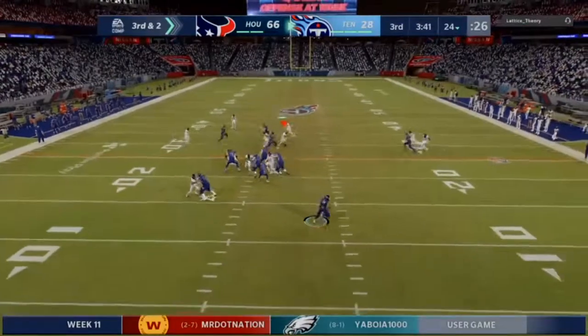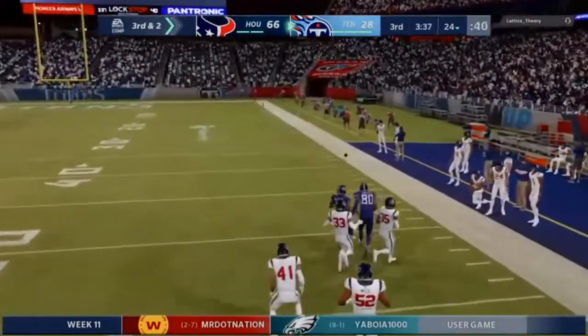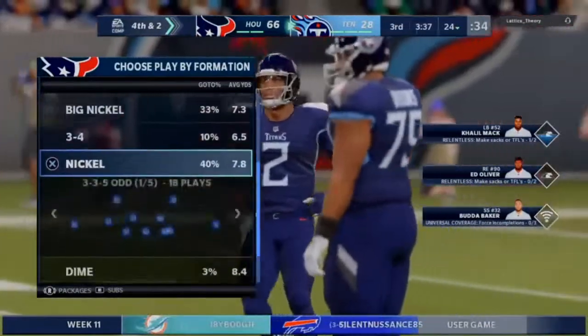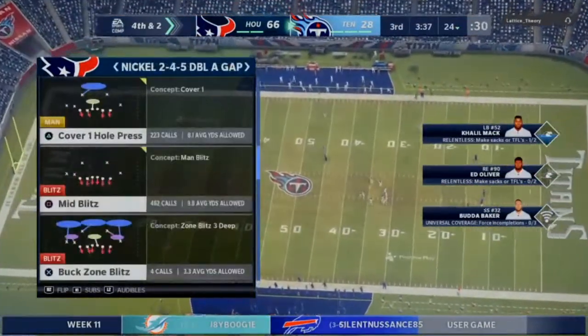After the incompletion, here now, 3rd and 2. From the gun, Winston. Flushed out right. And that is incomplete. After what they faced during this game where they've given up a ton of yards downfield, there has to be a measure of revenge right there for the secondary. They've been shredded throughout the game and finally forced an incompletion.